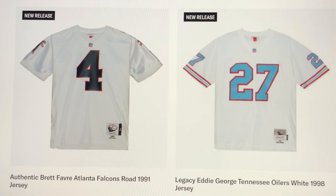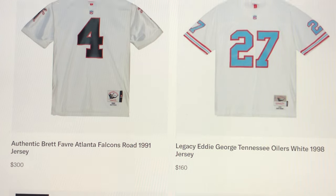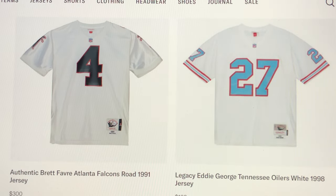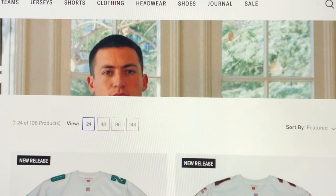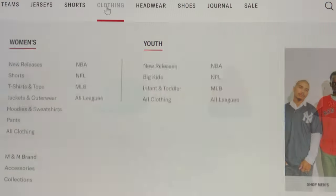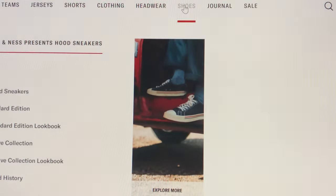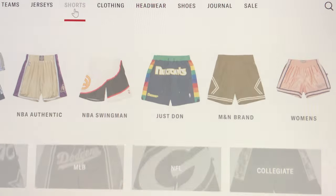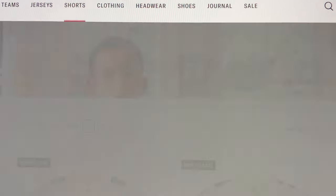We have the Eddie George. Again, that's the legacy. I got a little excited there because I thought that was an authentic, but that's the legacy away Eddie George. And we have that guy just staring at us again. I don't like that guy. You know why? Because he's wearing the Bo Jackson jersey. If this picture came up all the way, he'd be wearing that, and he's like taunting me with it. So it's okay. It's all right. Maybe he's the guy that sent me the shoes instead of the jersey. All right, where am I going here? I'm going to headwear.